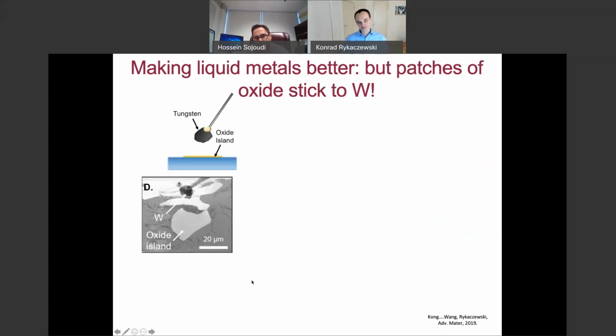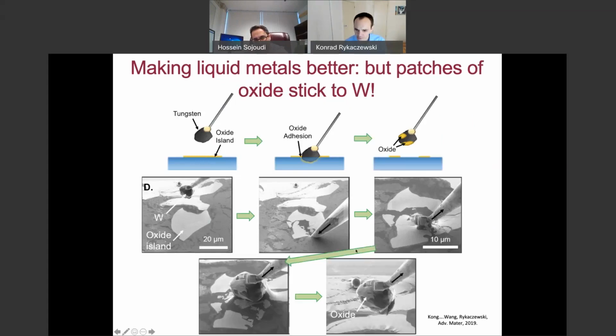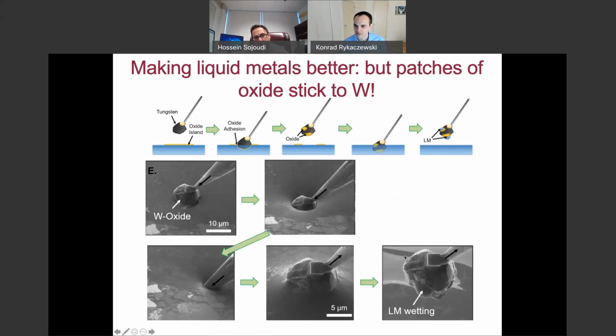But what we saw was really interesting. If we had patches of oxide floating on the liquid metal, when we start dipping the particles into that, some of the oxide, you see here, when we took out the particles, starts sticking to the particle. And then in the subsequent step, when we took that particle with the oxide patches and dipped it in the liquid metal and took it out, you start seeing that liquid metal starts sticking to it. Consequently, there's a shift where this oxide enables wetting of the material.